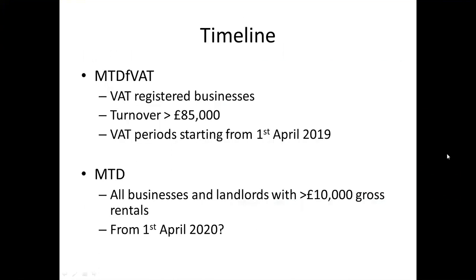So timeline-wise, Making Tax Digital for VAT is for all VAT registered businesses who have a turnover of more than £85,000. And it's for VAT periods starting from the 1st of April 2019. So if you're on monthly VAT returns, your 30th April VAT return will be the first VAT return that you need to do. If you're on quarterly, it will be the VAT return ended 30th of June, and subsequent VAT returns that are the ones that are going to be impacted.